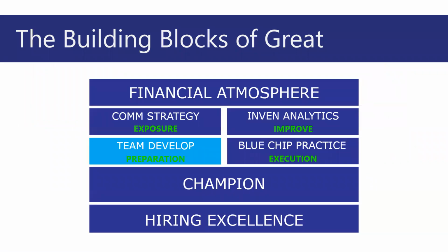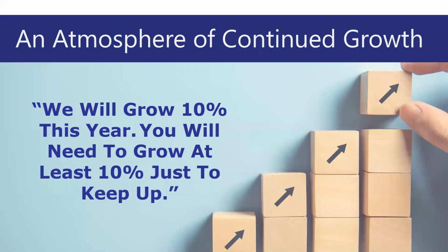So then we roll to the development of the team. And again, we could spend a day here. And I promised this quote from Paul Rose. When he says this one, hey team, as a company, we will grow 10% this year. You will need to grow at least 10% just to keep up. How are you going to do it? Now, isn't that a great one?